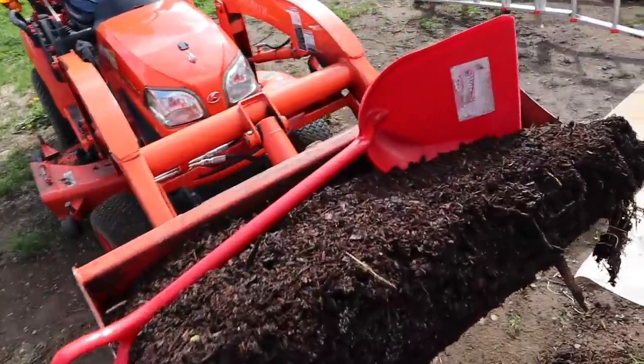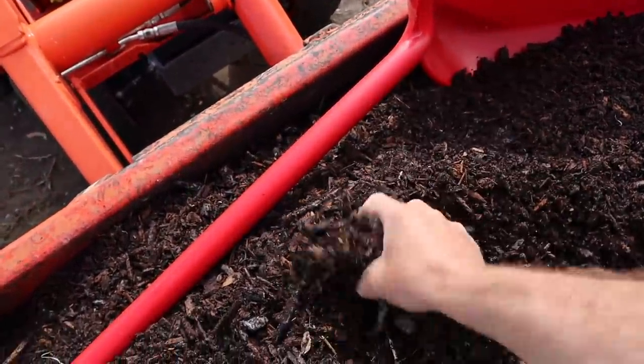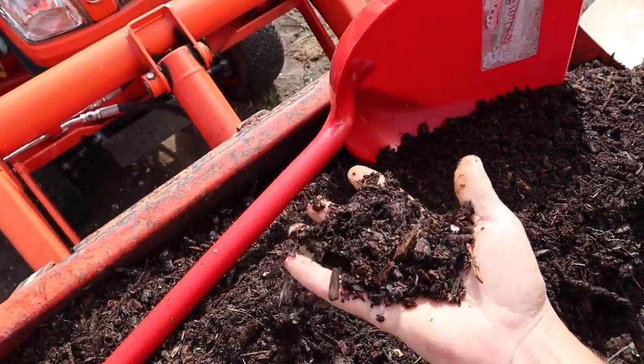This is a pile of wood chips we've had composting over there for 4 years now. That's looking nice. That'll be nice in the walkways.